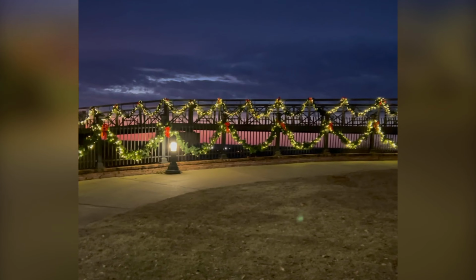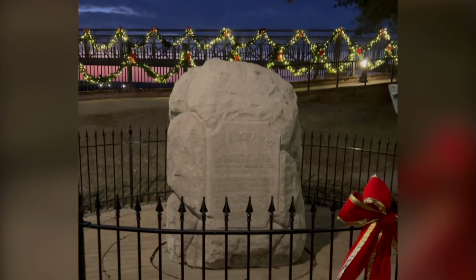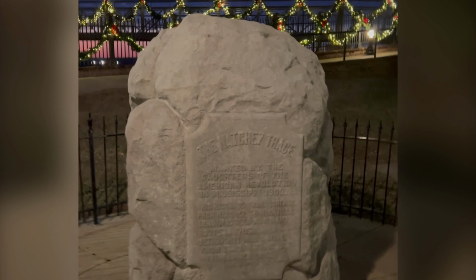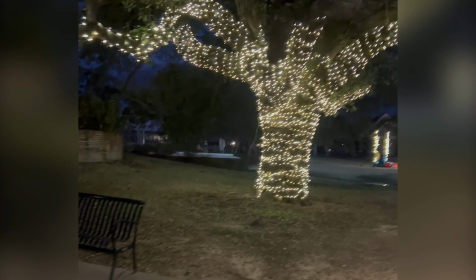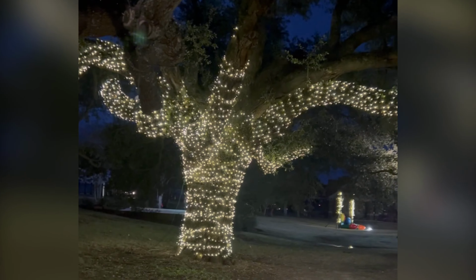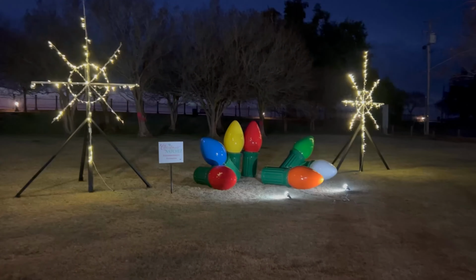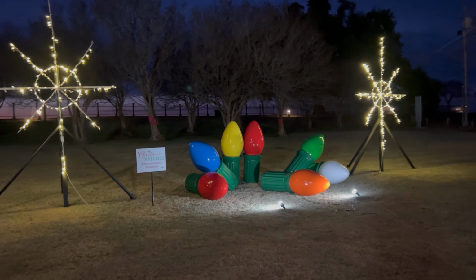Here are some of the Christmas lights in the Natchez on the Bluffs Park or whatever. There's the rock again, the Natchez Trace rock. The Grand Oak at the Grand. That's our own name. The Grand Oak at the Grand Hotel. Here's some of the Christmas lights outside of the hotel.